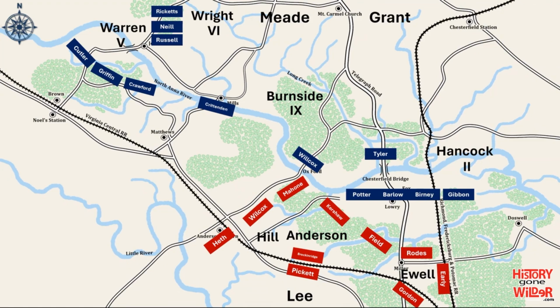With Grant's troops coming across the river, Lee's defensive line denied the Union commander interior lines. If Grant wanted to reinforce either flank or needed to seal a breakthrough, his men would have to cross the North Anna 2 times.